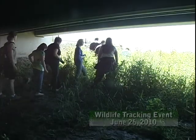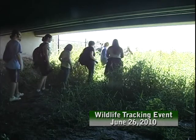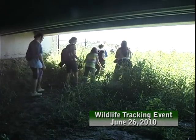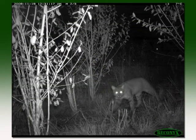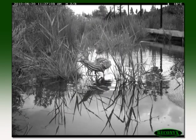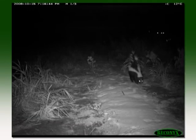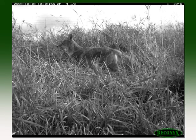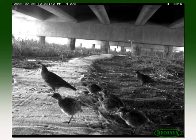So the first question that we had was, how effective are the passages and what animals are using them? So far, last field season, we detected 16 animals using the passages, and that included everything from black-tailed deer, skunks, coyotes, short-tailed weasels, and all the way down to the deer mice, the voles, shrews, garter snakes, tree frogs, bullfrogs, a whole suite of animals that we've detected using the passage structures.